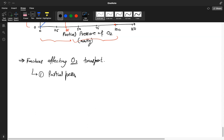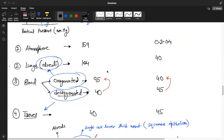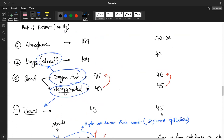Partial pressure of CO2, because obviously that is going to compete. If CO2's pressure somehow is very high, it will compete with O2's pressure. Correct? And where do you see a higher partial pressure of CO2 than oxygen? There's only one place where it happens. That's why I asked you to mark. Can you tell me where it happens? In the tissue or in deoxygenated blood.